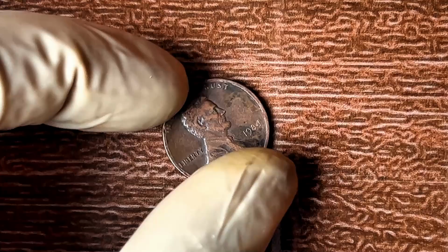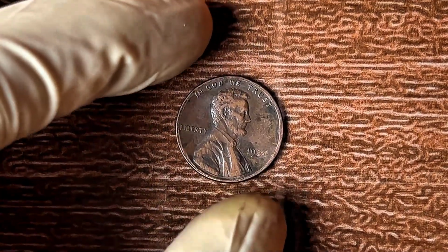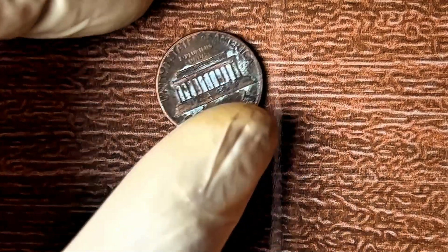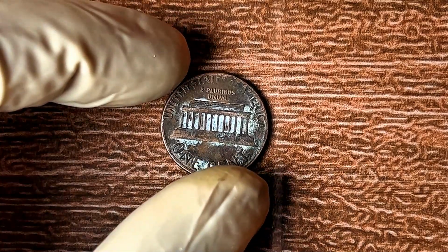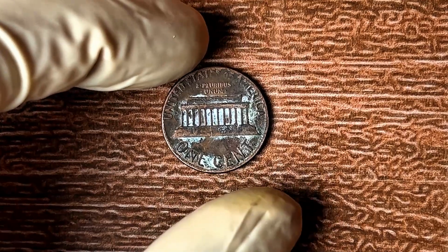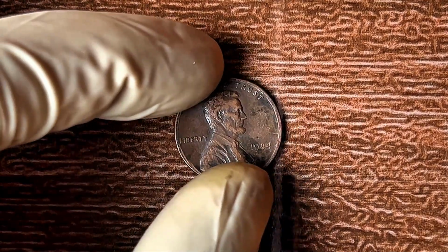Imagine holding a penny in your hand that looks ordinary, but is worth up to $987,000. What if I told you that penny could be sitting in your pocket or hiding in your change jar right now? Yes, you heard that right. A single 1984 Lincoln penny with no mint mark has sold for nearly $1 million. Don't believe me? Stick around, because by the end of this video, you'll know exactly what to look for, and how to cash in on these hidden treasures before it's too late.